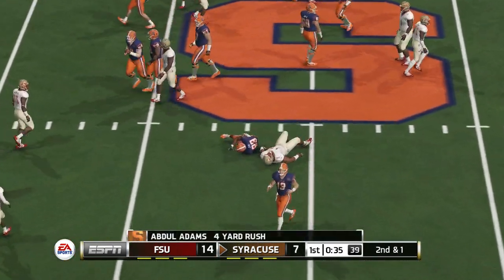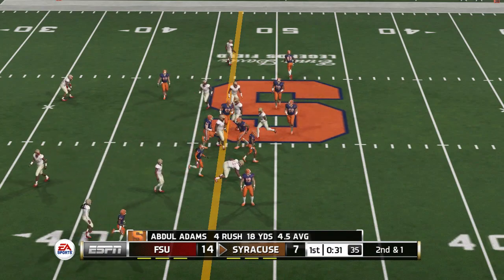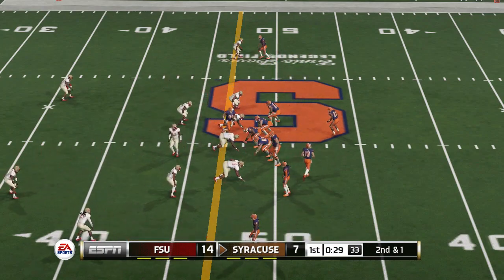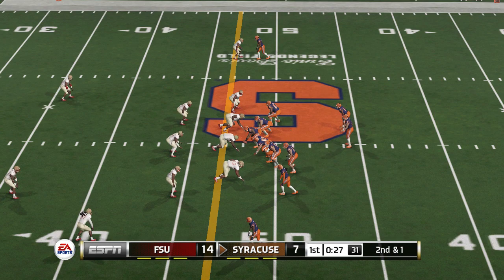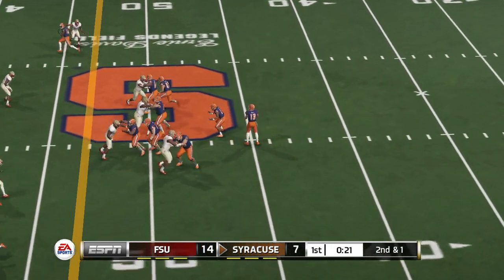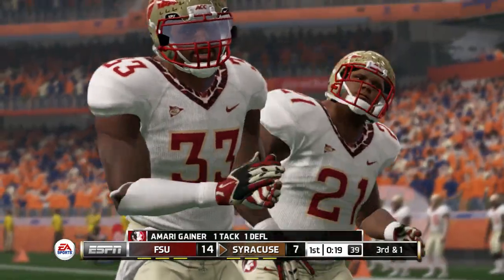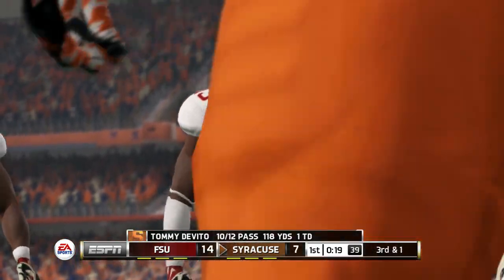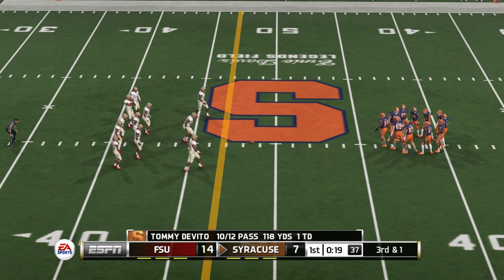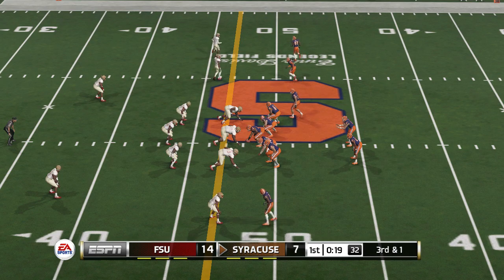He fights forward to about the 49. The back gets 3 on the carry. That brings up 2nd and 1. Check, check, back. Throws it. Watch out. Oh, almost had a pick. I'm not sure the quarterback saw him when he was getting ready to pass because he stuck his paw right in the passing lane. Short yardage situation here. It's 3rd and 1.